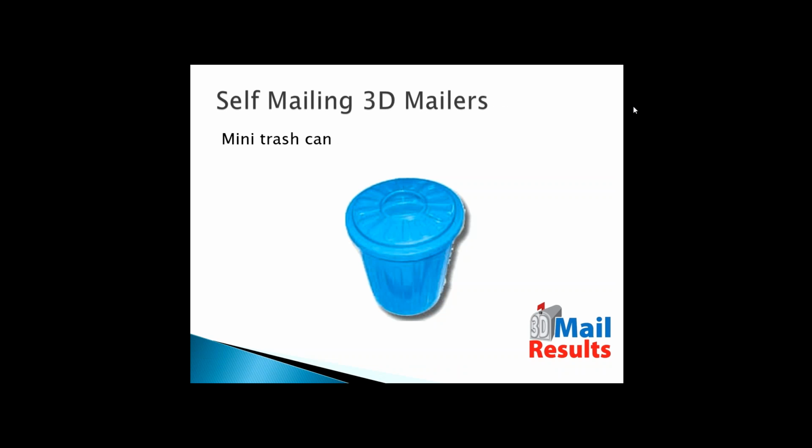And again, I have examples of all these in your business, guys, so hold tight. Mini trash can. This is something we literally put a postage meter on, a postage stamp on, put a mailing label on, we tape down the lid, and the recipient gets a trash can in the mail. I'll show you how to use this one in your business.